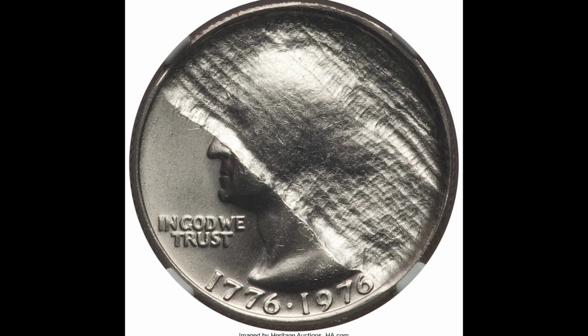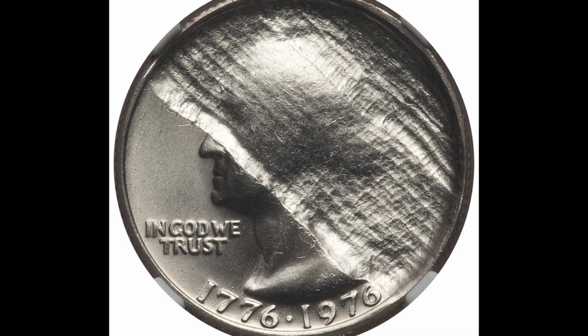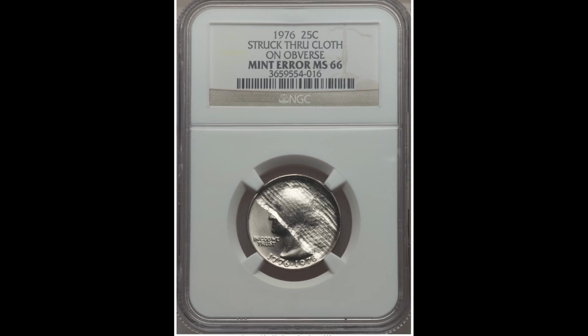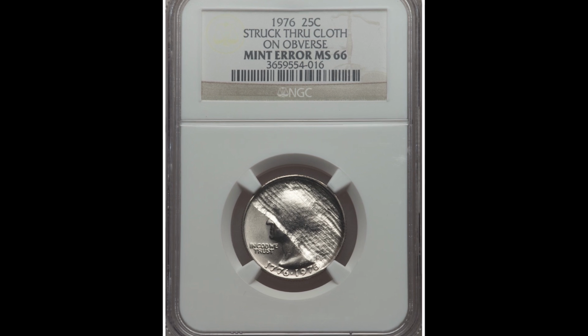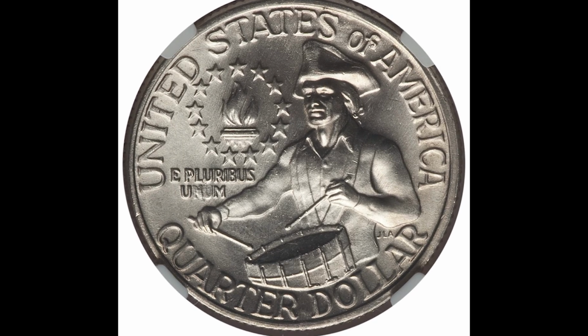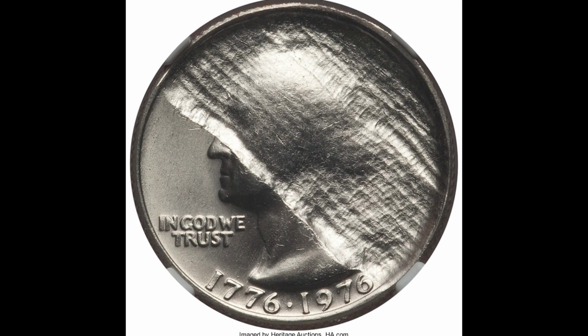Up next, we have a 1976 25-cent clad Washington quarter struck through cloth on the obverse, which is the front of the coin. This one was graded by NGC Mint State 66, and because this one had a strike through a cloth object, this quarter sold for $881.